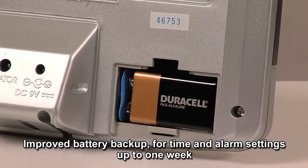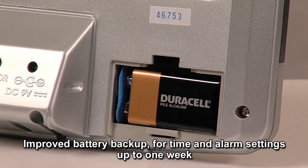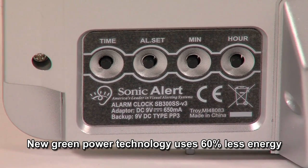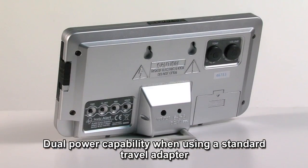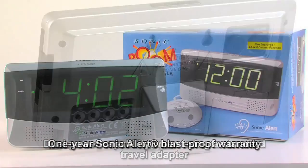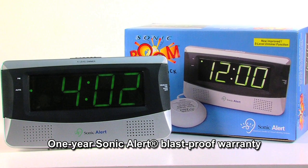Improved battery backup for time and alarm settings up to 1 week. New green power technology uses 60% less energy. Dual power capability when using a standard travel adapter. 1-year Sonic Alert blast-proof warranty.